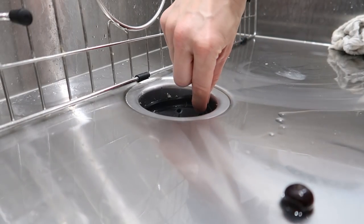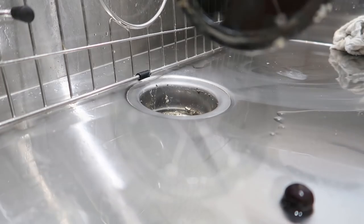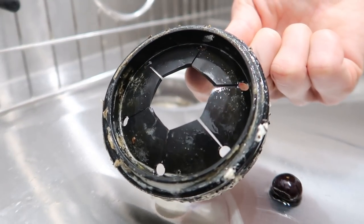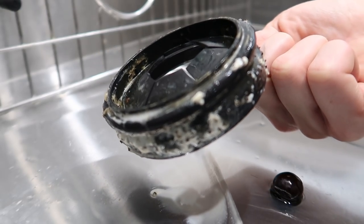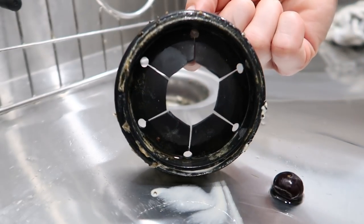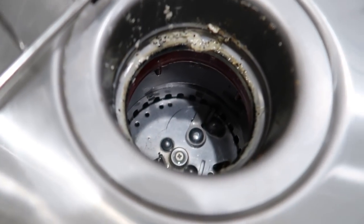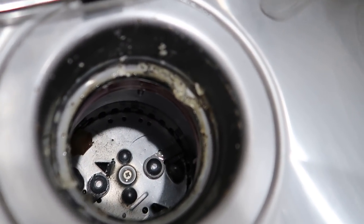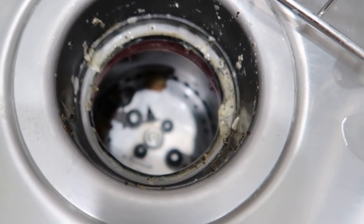Today we are gonna clean another thing that I literally never clean. This thing hasn't been cleaned since we installed our sink back in December, so if you are like me, here is a reminder to pull it out and clean it because, yuck, look at that. It is absolutely disgusting. I don't know what's in there.